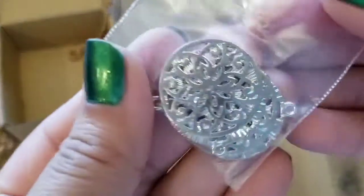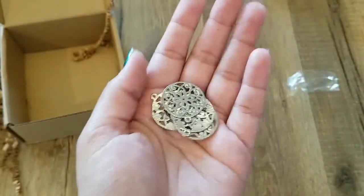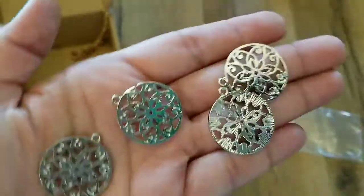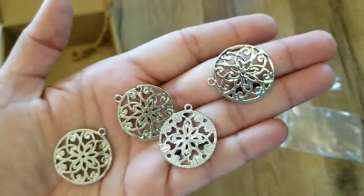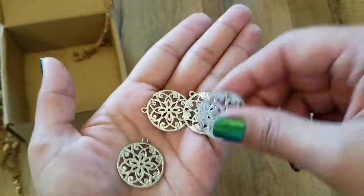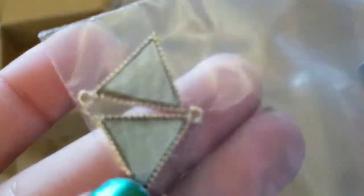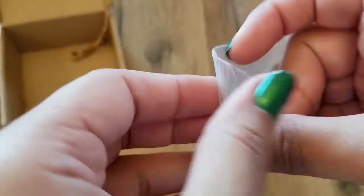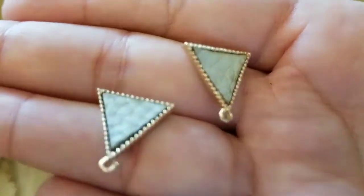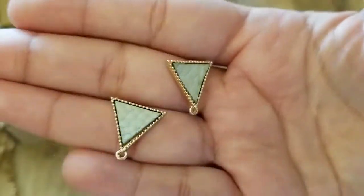All right, next up, here's these little charms. And these are circles. 1, 2, 3, 4. So we get 4 of these. Aren't those gorgeous? Look at that. Again, it makes me think of a boho journal. And these have some weight to them. Oh my gosh. All right, next up we got these triangles. They look like they may have faux leather, perhaps. You see the texture in that? Very pretty. Also reminds me of earrings.